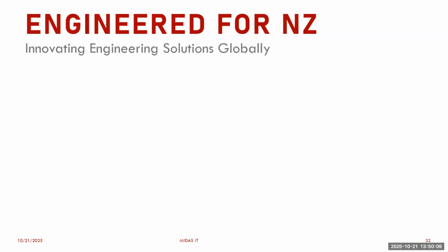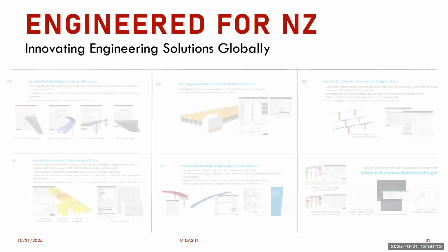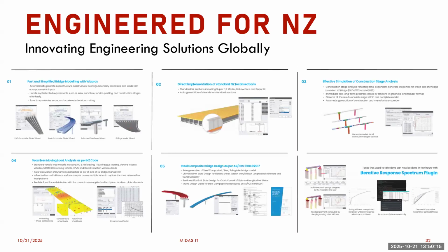Here's a glimpse of a few of the developments which are engineered for New Zealand in our software. So you would find databases as per New Zealand standards, moving load definitions as per New Zealand standards. Not just that, even the codal checks are available in the software as per the local standards and guidelines. You would be hearing more about this in the upcoming presentations, so stay tuned, and I hope you enjoy the workshop further.